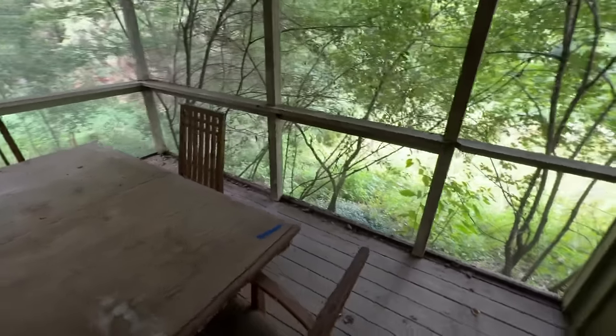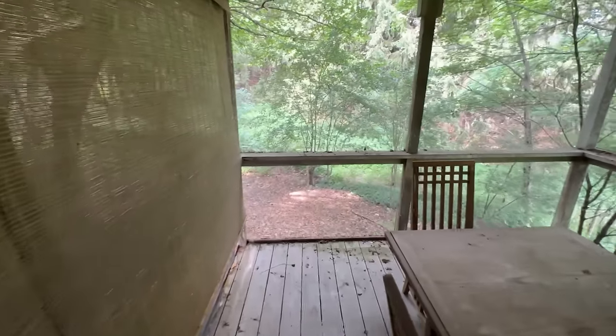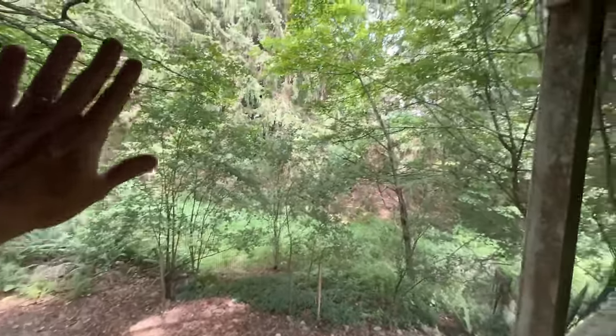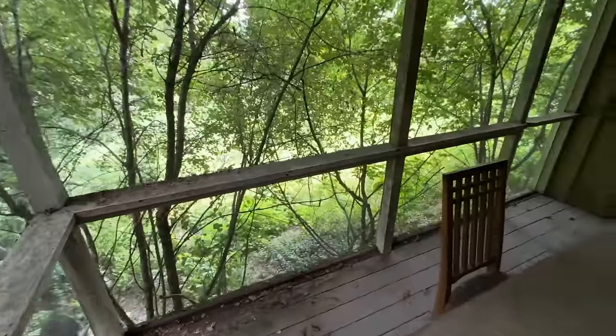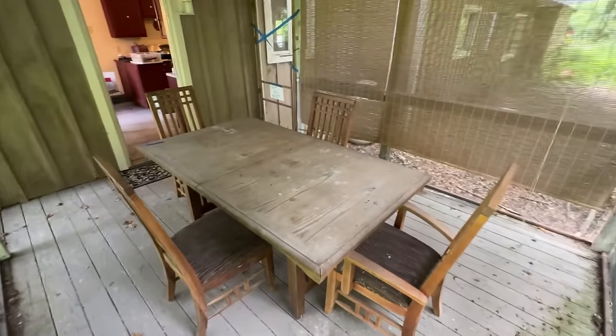This is beautiful. I love this stuff. I love the woods. I love being in the middle of the woods like this and protected from the bugs, because you've got the screen here all around. Oh my gosh, this is so awesome. I would absolutely love this.